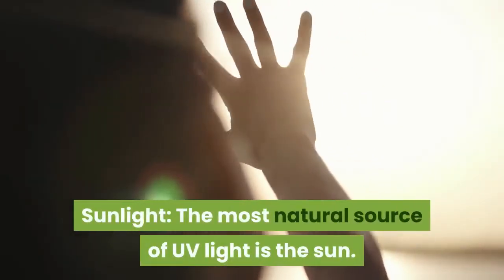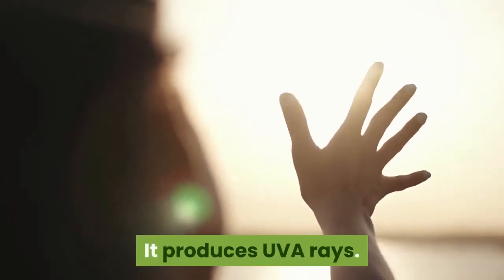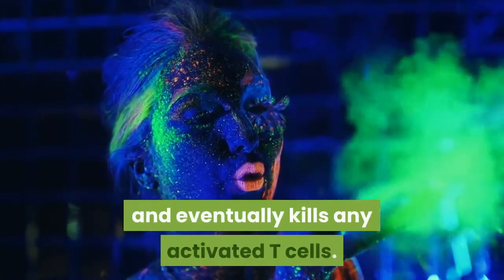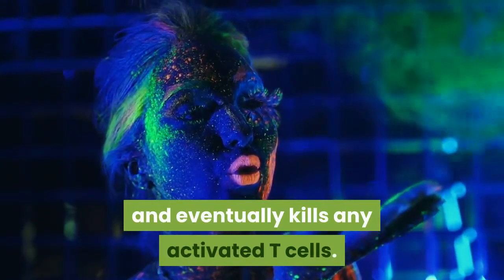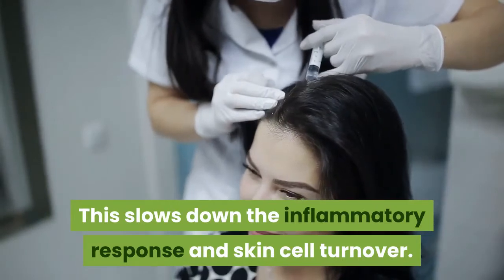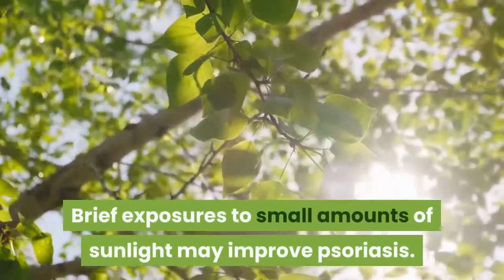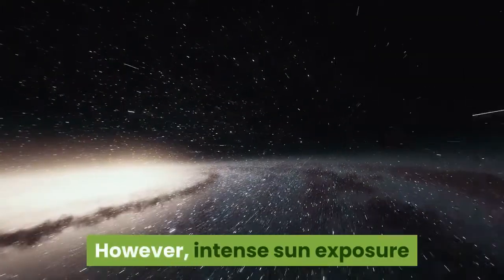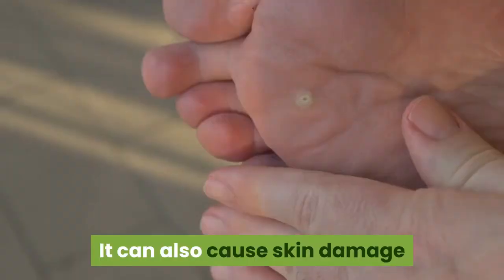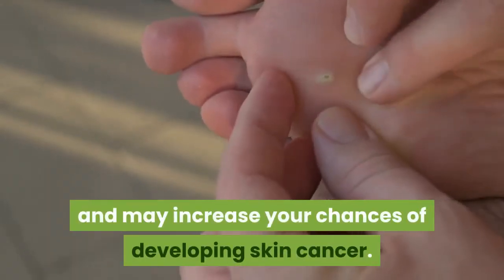Sunlight. The most natural source of UV light is the sun. It produces UVA rays. UV light reduces T cell production and eventually kills any activated T cells. This slows down the inflammatory response and skin cell turnover. Brief exposures to small amounts of sunlight may improve psoriasis. However, intense sun exposure or long-term sun exposure can worsen symptoms. It can also cause skin damage and may increase your chances of developing skin cancer.